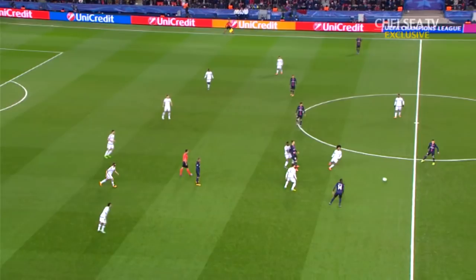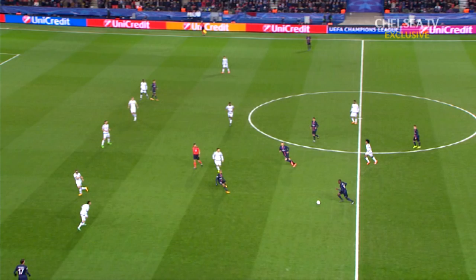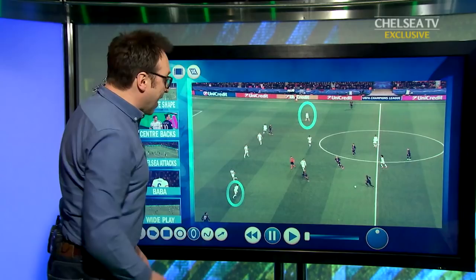You look at the back four as a unit, how narrow they are. They're nice and tight, and they're denying anything in the middle of the park. So what that means is you're going to leave space out wide. Enter Mr. Hazard and Pedro. They're the ones that are giving us that backup out wide. So they're the fullbacks now. So we've got six across the middle, nice and tight.